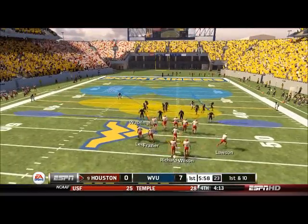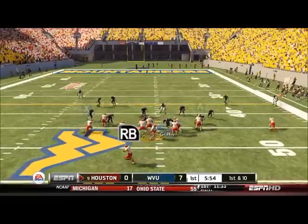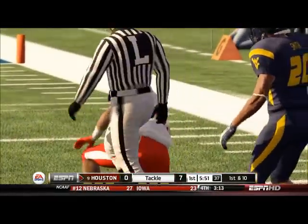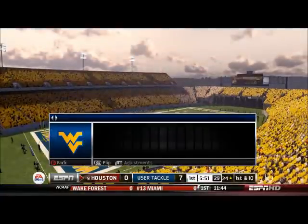We've got a first and 10. Ball on the 46. Fires out to his receiver. Tackle made around the 24-yard line. When you can move the ball downfield in big chunks like that, you've got the defense right where you want them.